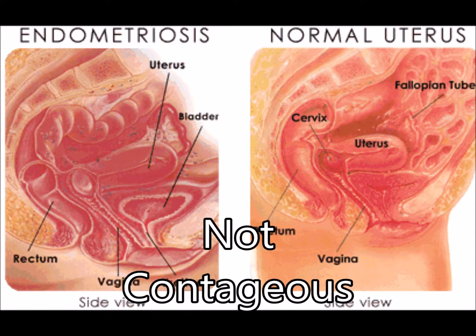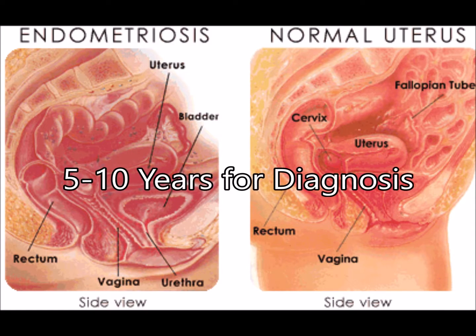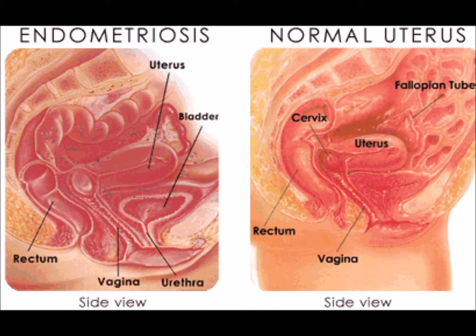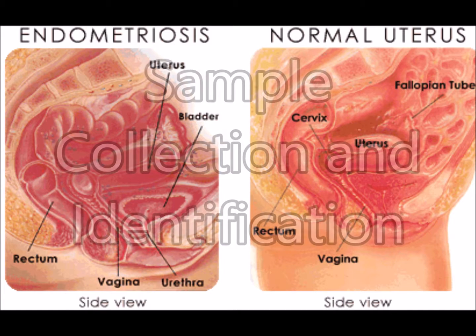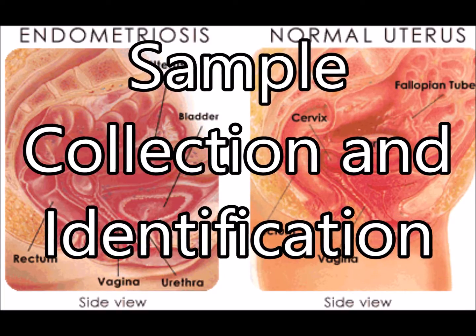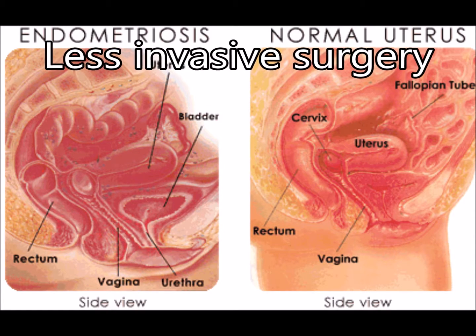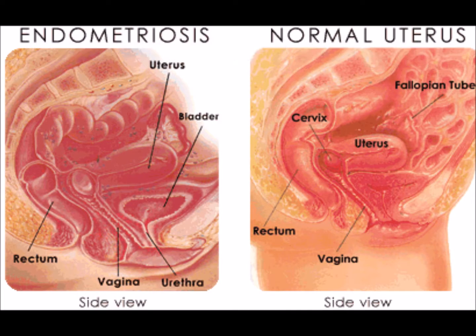Endometriosis is not contagious. It takes around 10 years from the onset of symptoms for proper diagnosis. There is yet no test for endometriosis. The only way to confirm that you have endometriosis is to undergo a diagnostic laparoscopy with pathology confirmation of biopsy specimens. The best treatment for endometriosis currently is a laparoscopic excision surgery, ablation, and cauterization.